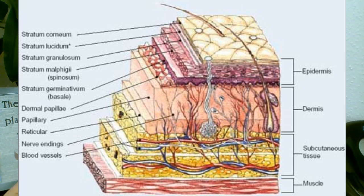So hopefully you should be seeing right about now a little picture of the skin and the layers of the skin. Let me just explain that picture to you a little bit. You can see labelled on the right hand side all the layers, the strata, of the skin. We have the epidermis at the top, the dermis which sits below that, subcutaneous tissue, and then muscle below. There are an awful lot of things going on in that picture. The bit that we are really interested in is the epidermis.